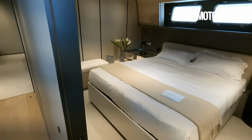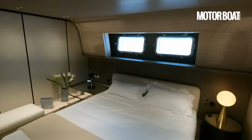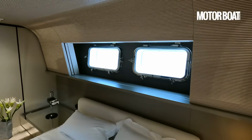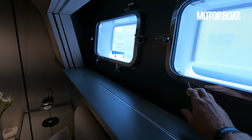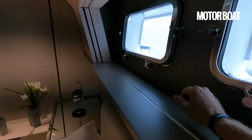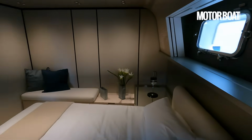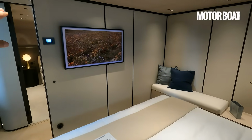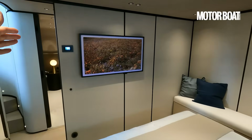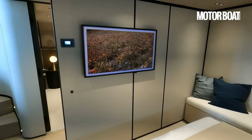On the starboard side we have one of the guest doubles. Very distinctive look, the way the deck head curves around here. The other thing Sanlorenzo are well known for is the quality of their stainless steel work, and these wonderful chunky stainless steel hatches. They all open up, so if you want natural ventilation you can do that. Obviously it's all air conditioned as well. We've got a TV, well at the moment it's in the sort of picture mode, so it looks like a piece of artwork, but it's a TV when you want it to be.